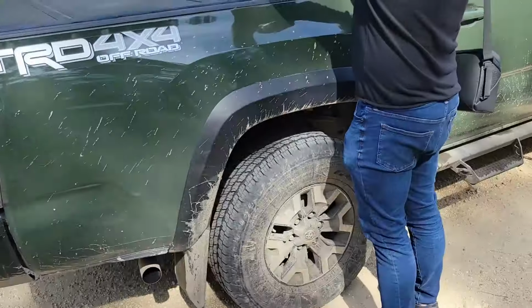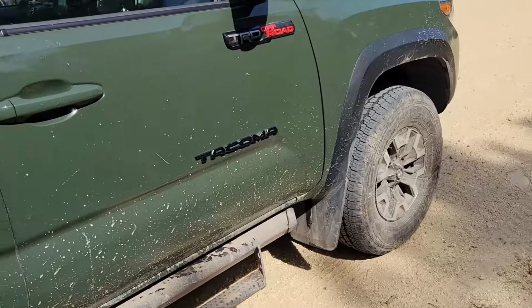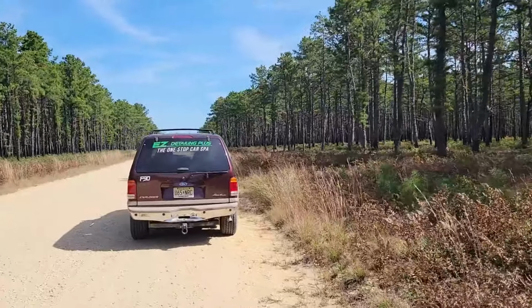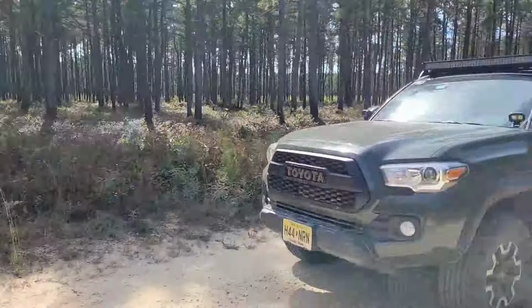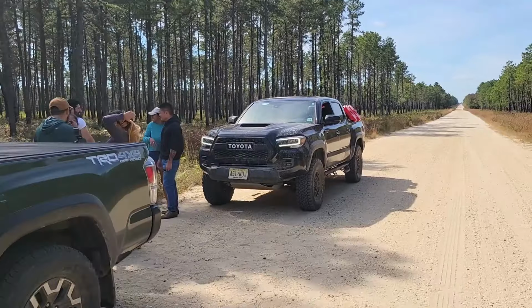So we went through one mud pit. It hasn't rained recently, so the trucks aren't that dirty today compared to last time. It's Elvis's first time here with this Ford Explorer, putting it through its paces, getting accustomed to the trail. He's all stock. So am I.